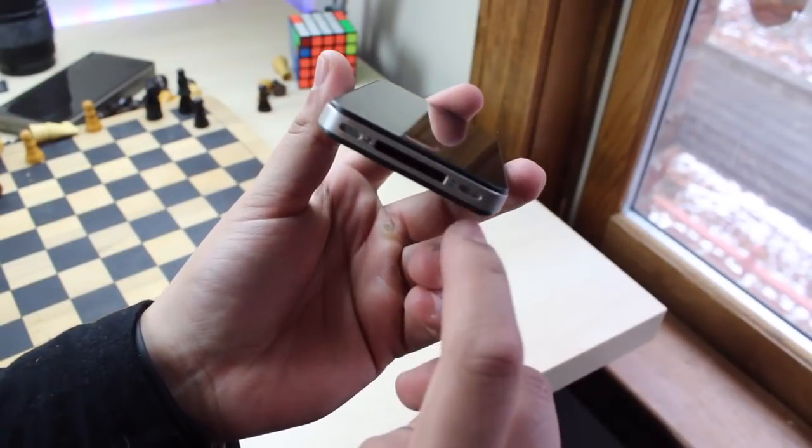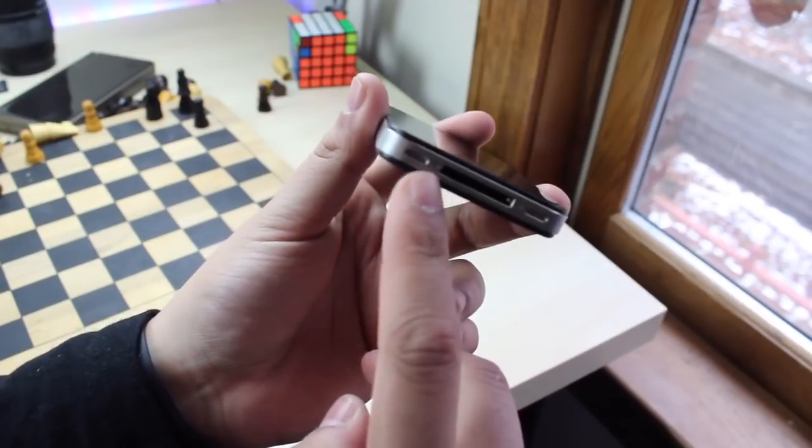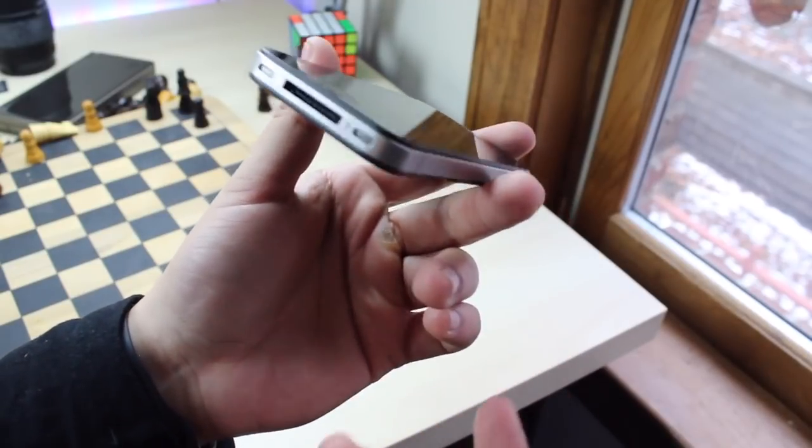And don't get it twisted, this is the only speaker down here. This is not a speaker. I just checked, which was kind of weird because I was hoping they both were speakers, but I guess not.